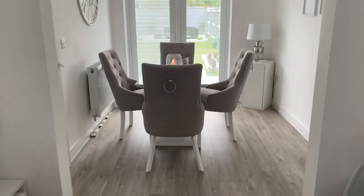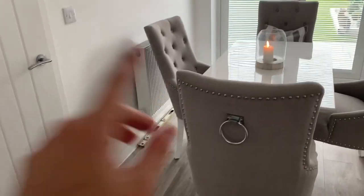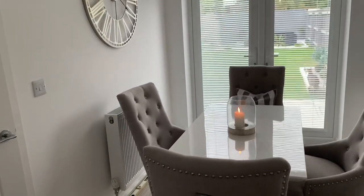Okay, and then going through into the dining room. So it's open plan, but you've got the archway which kind of separates it. So that's quite nice. Ignore that, that's Steve's spirit level. I've been asking him to put it in the shed for weeks, but he hasn't done it yet.